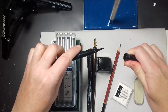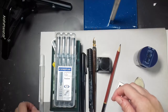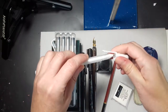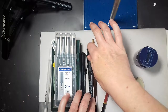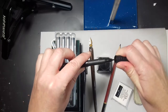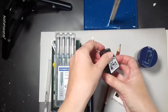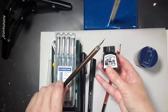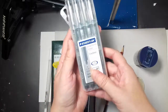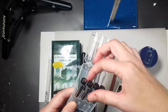Here are the pens I used last year. A pencil brush pen, a white jelly roll pen by Sakura, a Faber-Castell black brush pen, a dip pen with black Indian ink, fine liners by Staedtler from 0.1 to 0.7.